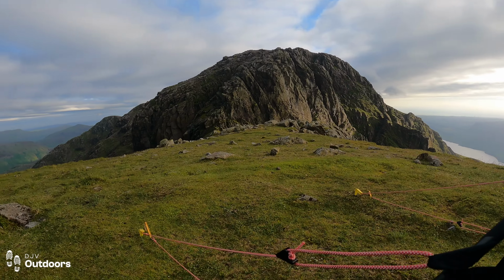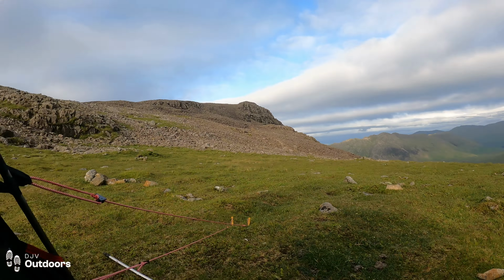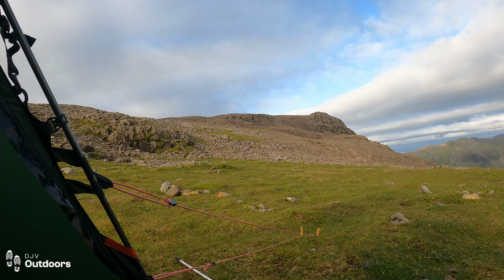So I'll get out of the tent in a minute. We'll have another look around. I'm just going to have my dinner and I'll come back to you. Scafell Pike up there.